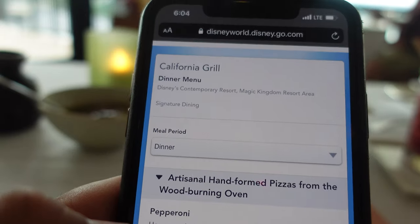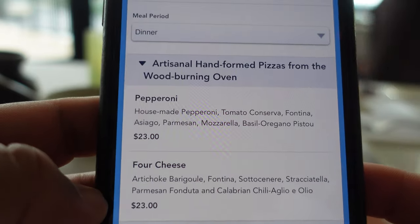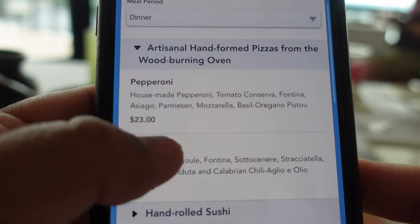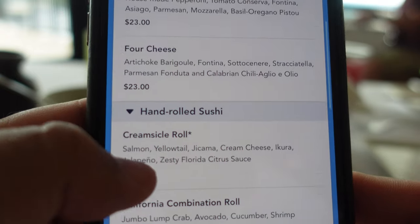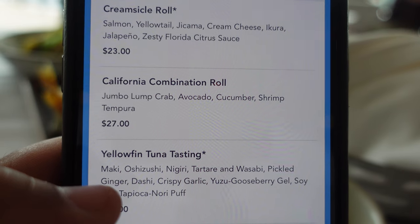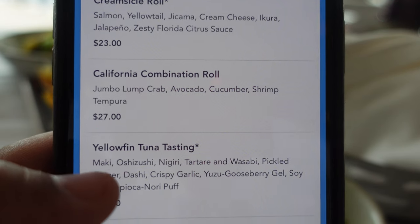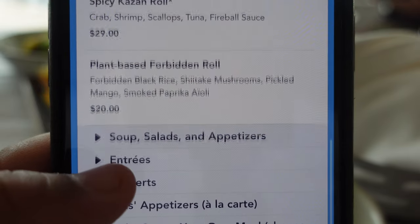So you do scan the QR code like at all the Disney restaurants. Let me just show you the menu quickly. There are your pizzas here. They have the pepperoni and four cheese. They're also known for their hand-rolled sushi. You can get the combination California roll, which has jumbo lump crab, avocado, cucumber, and shrimp tempura. I love shrimp tempura. There are different types of sushi here.